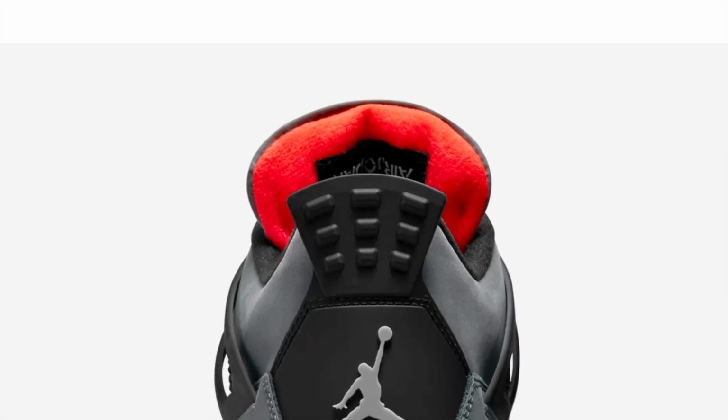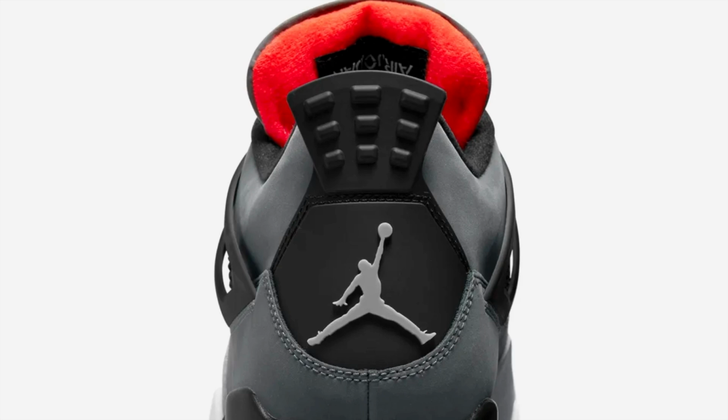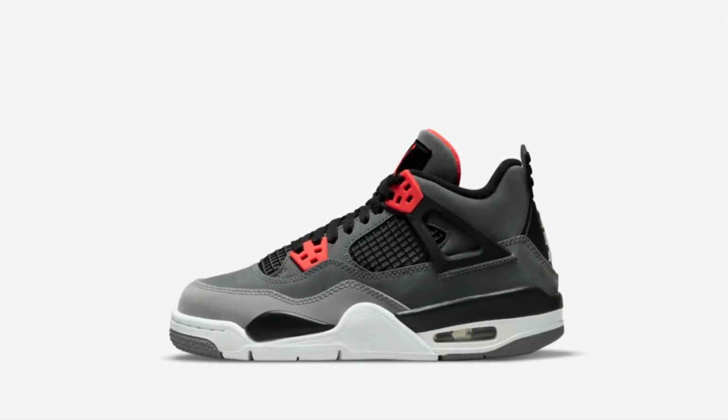Finally, that leaves us with DTLR, Snipes, and Jimmy Jazz. The best thing here, guys, is to do the raffles on their apps for the in-store raffles. I can't tell you enough. Do the raffles. You will hit at least one pair, probably multiple pairs.